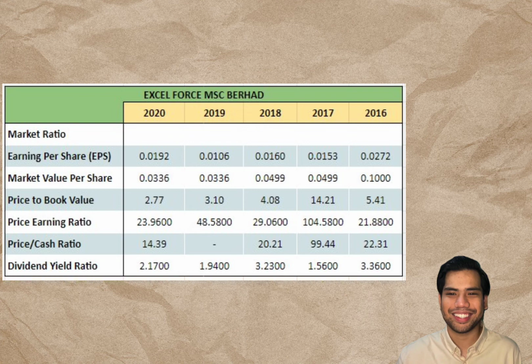On price cash ratio, the company of Excel Force has more cash and cash equivalents than current liability in 2016, 2017, 2018 and 2020, as the amount of price cash ratio is greater than 1. Lastly, the dividend yield ratio shows the company's yearly rate of return in the form of dividend. The table shows the percentage of dividend yield ratio fluctuates from 2016 to 2020, and in 2016 it has the highest yearly rate of return at 3.36%.